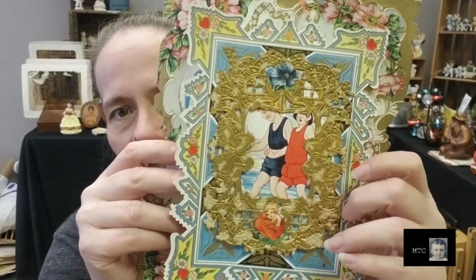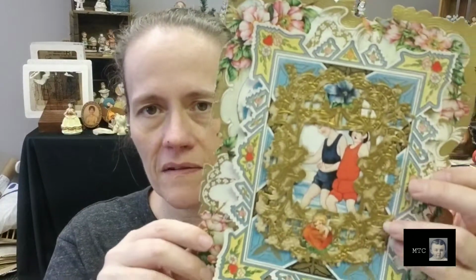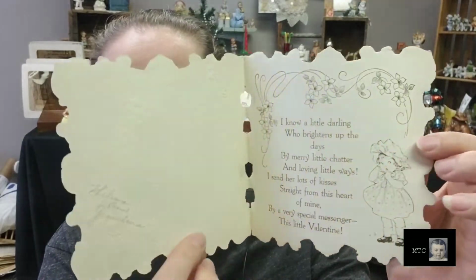Isn't that gorgeous? This is one of those, and I don't know how old it is. But this is one of those where I think they got a kit, and then they assembled it, you know, they glued on the pieces and parts and made their own Valentine. But I thought this would be perfect for framing. I thought it was gorgeous. You got this one. Isn't it beautiful?